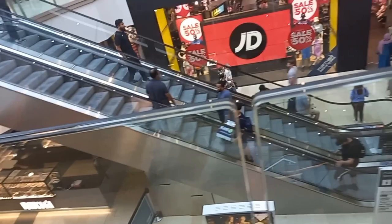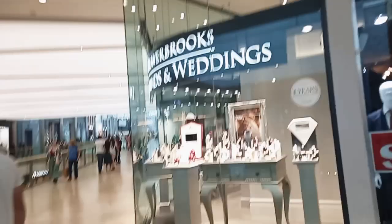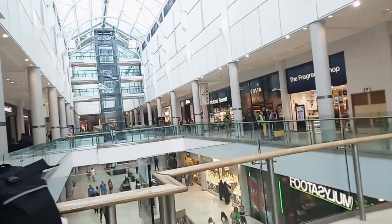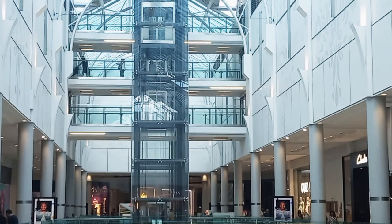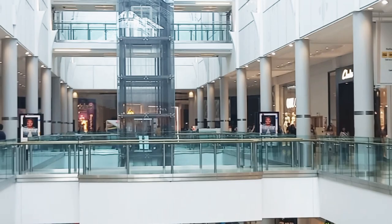So guys, you can see, this is one of the beauties of this place. You have accessories, if you are looking for rings or anything, they have cool rings here. And this is another shop, Rebel. This is big. So guys, this is the lift, that's the elevator. If you don't want to walk, it's like the fourth floor. Yeah, it's the fourth floor, so you probably don't want to use the stairs, you want to use the elevator.